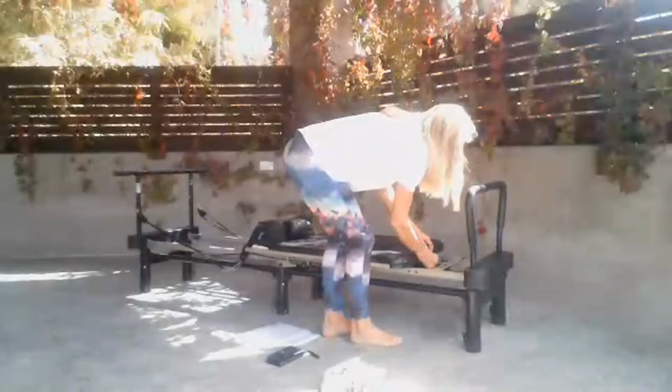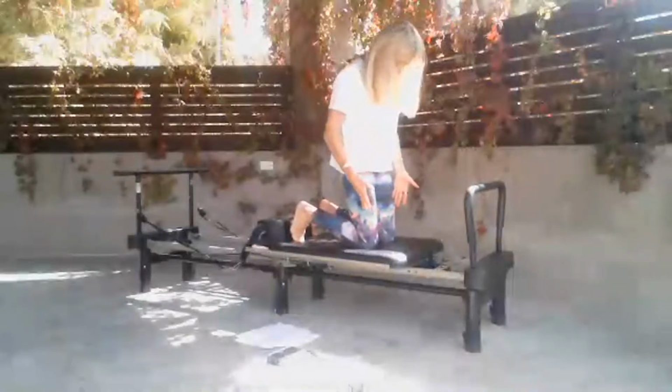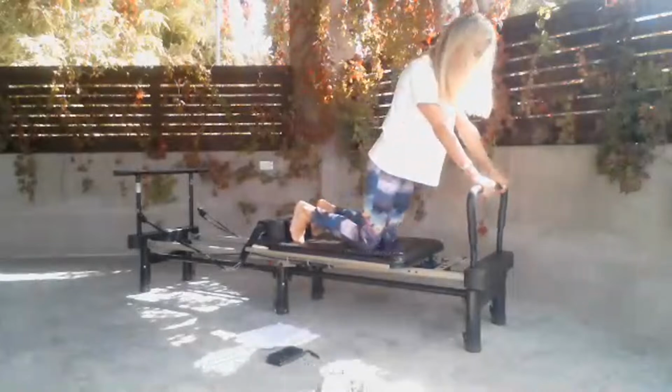If there's anything you need demonstration-wise, let me just do a couple of demos to talk about the difference between the C curve and the flat back. So let's start with the knee stretches, which I think is a great exercise. My knees are lined up under my hips always. My hands are at shoulder width.